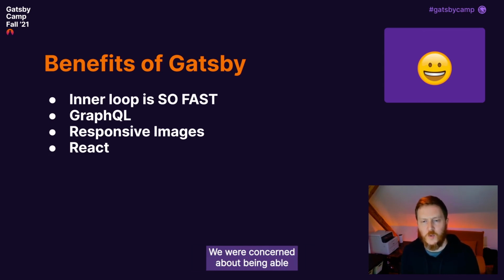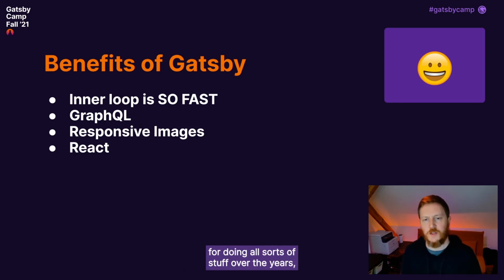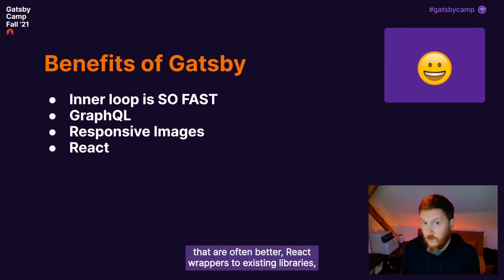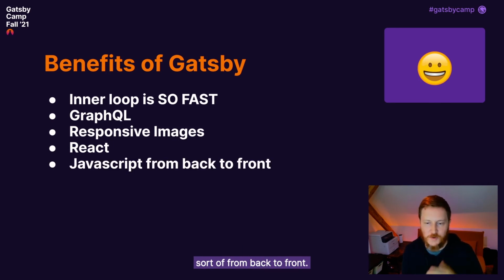We were concerned about being able to use non-React libraries. We've come up with techniques for doing all sorts of stuff over the years, but we've had almost no challenges there, knock on wood, either because we found React alternatives that are often better, React wrappers to existing libraries, libraries that support React right out of the box, or we just make it work somehow. Use ref. So the other advantage to Gatsby is JavaScript, sort of from back to front.